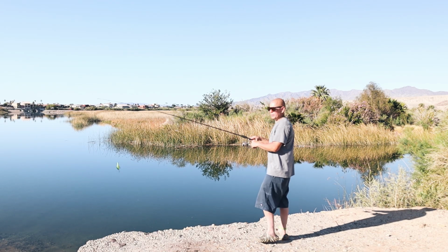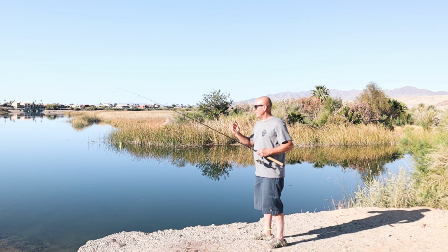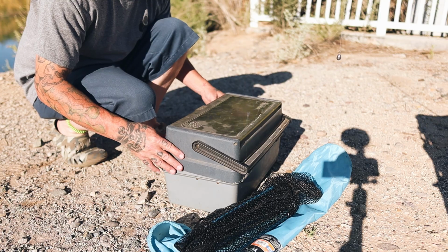All right, I'm gonna switch up and go to a worm because there's so many freaking fish right here. And I just can't get the reach with this pole and this crankbait. All right, let's see what worm we're going to use today.